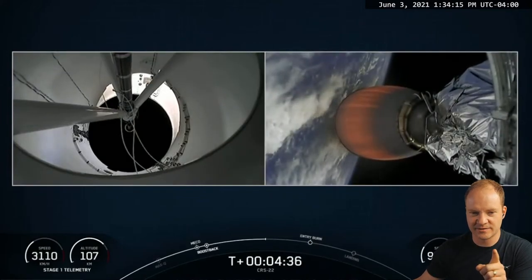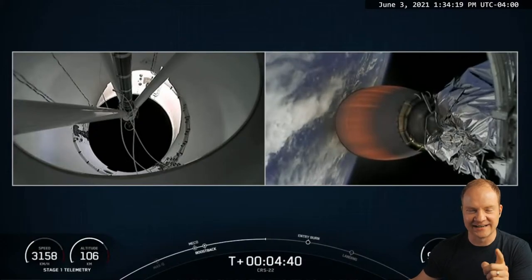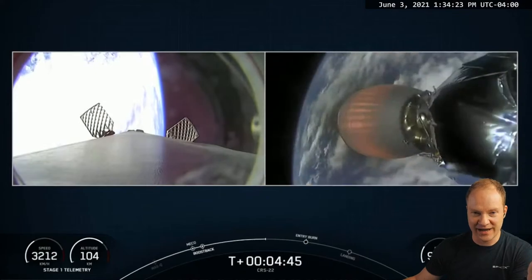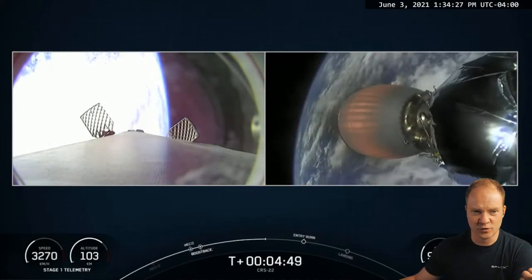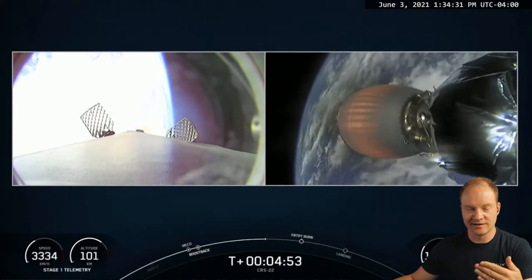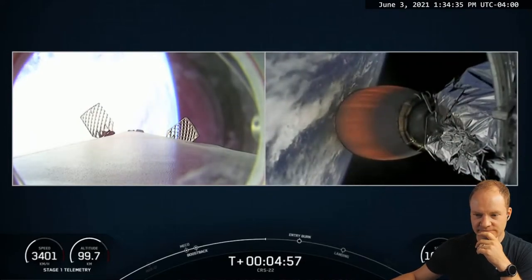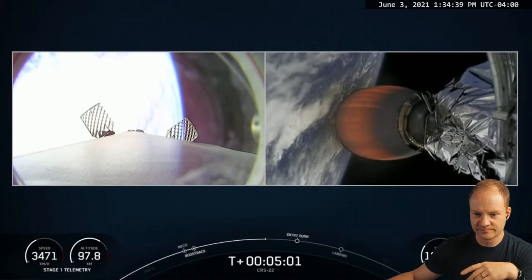So just to eliminate some confusion, they did talk about a boost back burn. It is not an RTLS landing. They're not going back to the launch site and landing on the pad. They're still going to land on the drone ship. They have extra fuel margin, so they do a boost back burn, so the landing is a bit shorter, closer to shore, with just the single center Merlin engine.